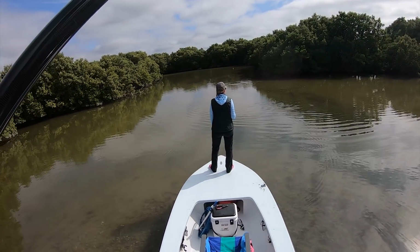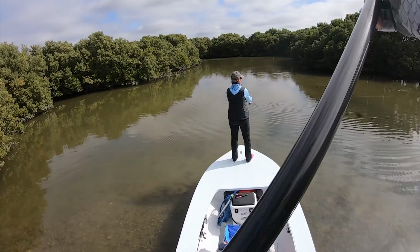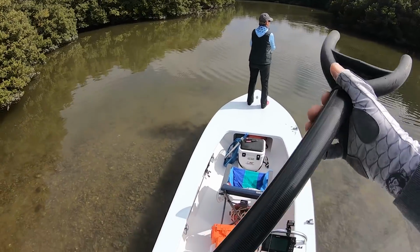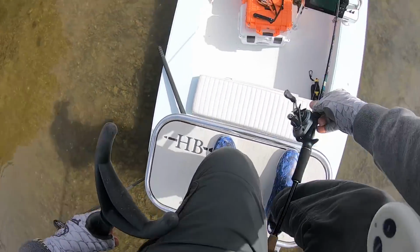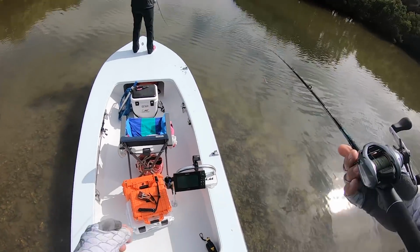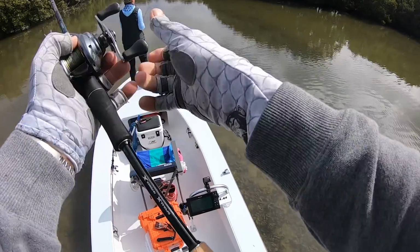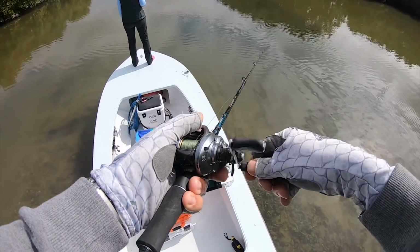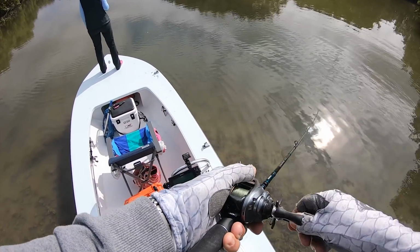If you can see this, everybody, there's a nice shell bar here, and it drops off into a deep spot. Yeah, I see him. I see him. I see him. Hold on, let me see if I can get him with a jig. He sees it. He sees it.